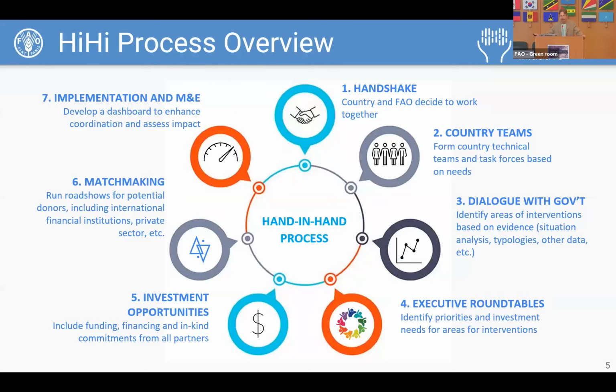So once we have this analysis package, it then gets passed on to the executive roundtable. So during the executive roundtable, then the decisions are made on the actual interventions that the government would like to pursue. So there's a ranking and an evaluation of those proposals.